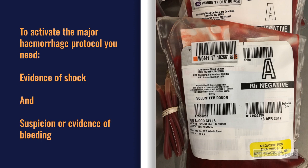You're going to get your blood and your blood products a lot quicker if you do it like that, rather than ordering individual units through the blood bank. So I'd always advocate doing that. And just get that in as quickly as it can. So blood products, blood, FFP, tranexamic acid as well, always useful.